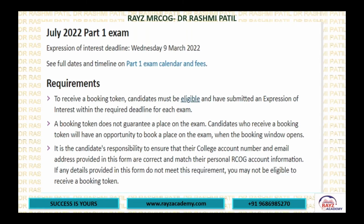Okay, so you are supposed to open that link. It is not a confirmatory seat that you have got. You have got an opportunity to book your place. So open that link and make sure your college account number, the email address, everything is provided, and it matches with your personal RCOG account information. And then there should be no two thoughts. The same details have to be given there. Otherwise, if it does not meet this requirement, you may not be eligible to receive a booking token at all.